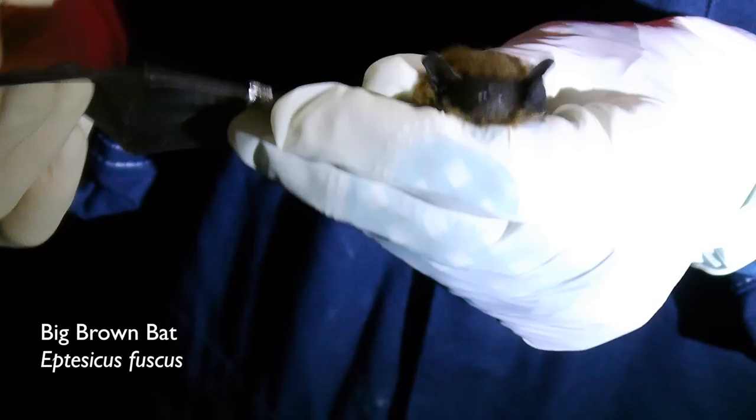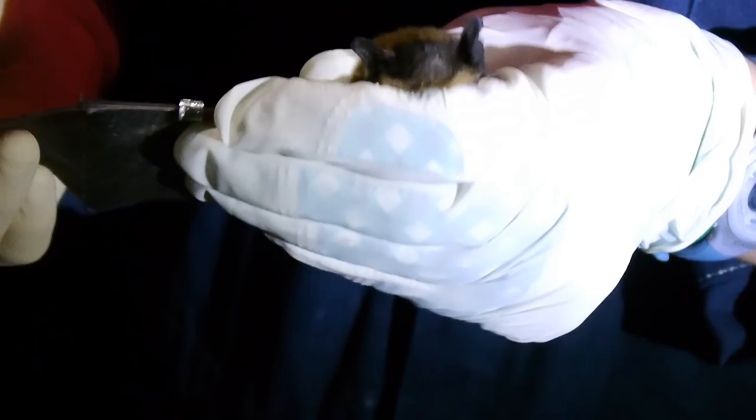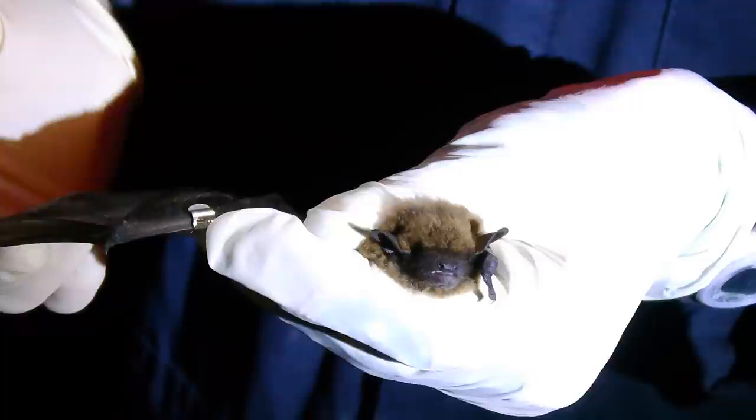This is the big brown bat, Eptesicus fuscus. This is one of our most common bats in the eastern United States, and it's actually found across all of North America. This bat is fairly long-lived. Probably in the wild they live 15 to 20 years. It is capable of flying within our forested environment. It's very at home here.